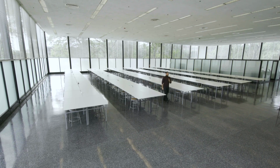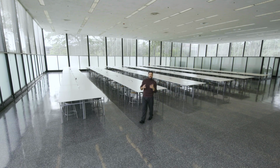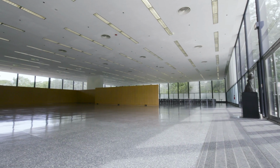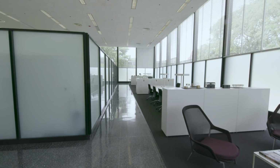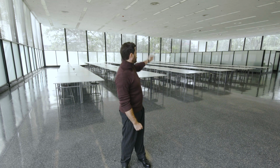When you're in here, you start to understand the concept, the meaning of universal space, which is a term coined by Mies van der Rohe to describe the flexibility of the spaces, how you can transform or adapt or model a specific space into whatever requirement you need. And until this day, the students come here, they use this space, and they follow the curriculum that Mies created. So this space is alive. You see the lines, you see the severity, but it's actually the opposite to severity. It has to do with flexibility.